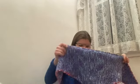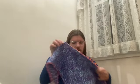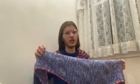I've got a couple finished objects. I have a whip to share, and then I have some acquisitions. Let's begin. I'm going to show my whips in chronological order of when I finished them. So I'm going to start with this one here. This is my first finished object. I only have 2 finished objects today.